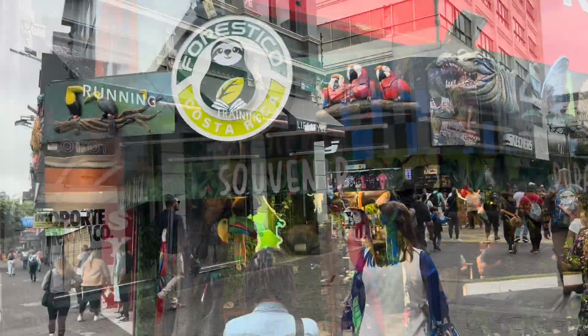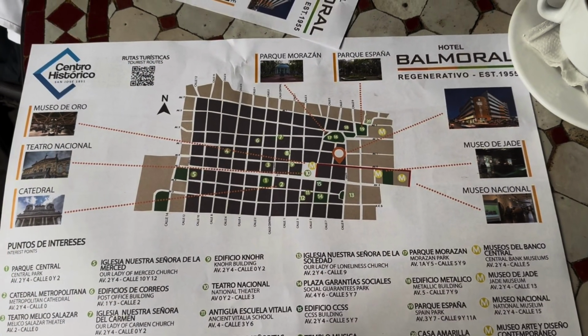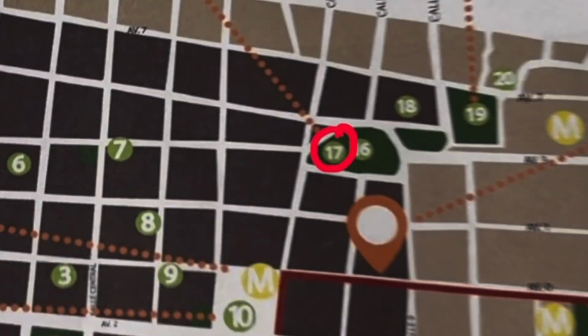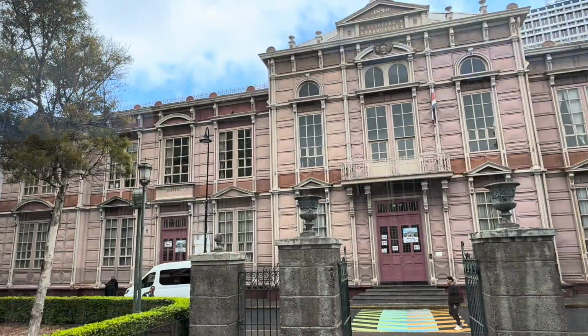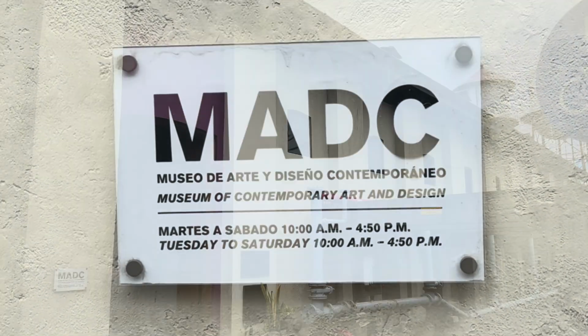Most of our favorite things to do in San Jose are only a few blocks apart and within easy walking distance. We'll use this handy map, which is a placemat at a great breakfast spot, the Hotel Balmoral. Let's start at Parque Morazan, where you saw us in the intro to this video. Heading east, on the left is the 129-year-old Edificio Metallico, which houses a primary school. From there, it's a short walk to our first stop, the Museum of Contemporary Art and Design.